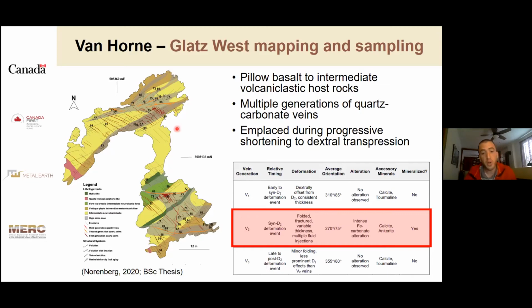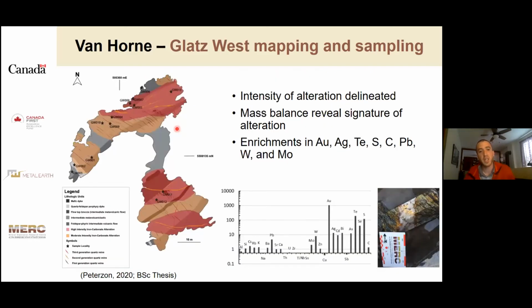The other undergraduate student here, Jordan, did a complementary project in which he was tasked with characterizing the alteration style based on some of the geochemistry. So he delineated at outcrop what he interpreted as the highest intensity of alteration. We took a bunch of samples of most and least altered rock, especially adjacent to veins and more distal, to do mass balance calculations. So this is just some of the results of one of his particular samples.